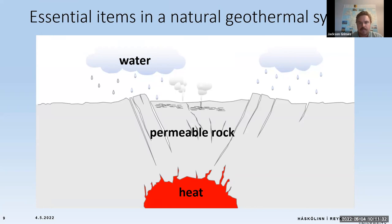This is a conceptual model. Obviously, in the real world, not everything's going to be quite as perfect here. But for the purpose of this presentation, we're considering this as a conceptual model with a high temperature liquid dominant reservoir.